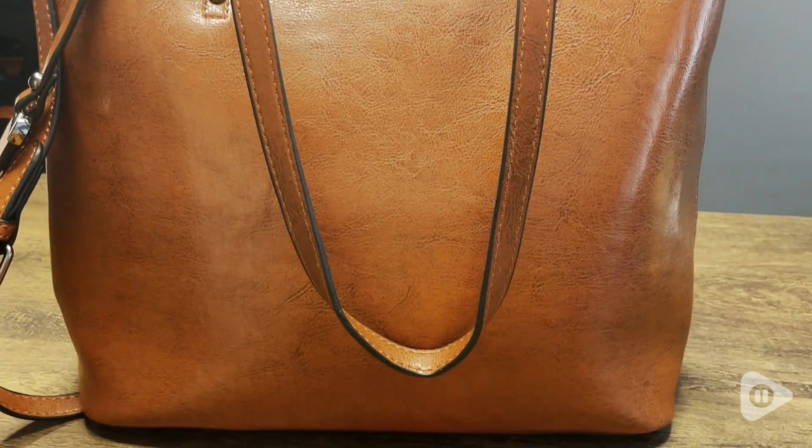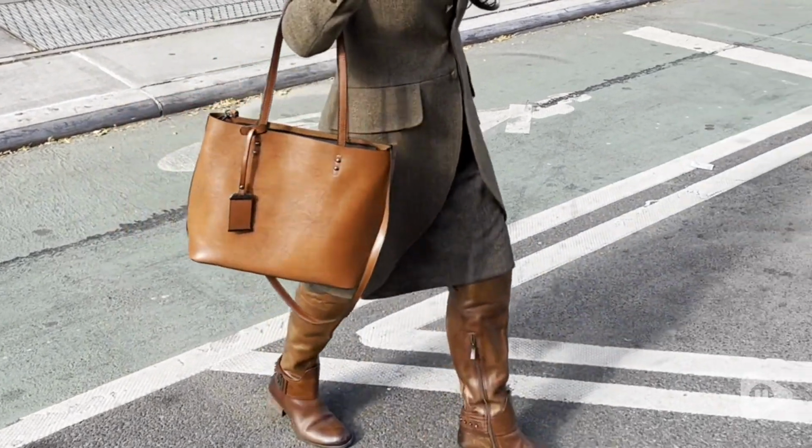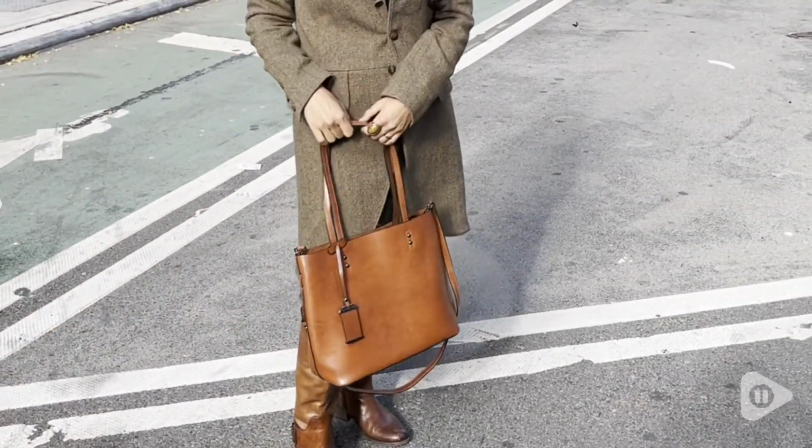I also love the fact that this is a vegan leather tote bag. It's made out of PU leather, which means it doesn't absorb water and it's super easy to clean. So if you're looking for a versatile tote bag that is well made and high quality, check this one out, and that is my point of view.